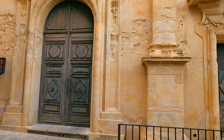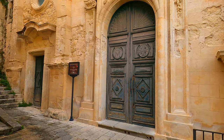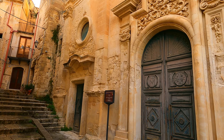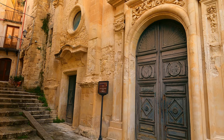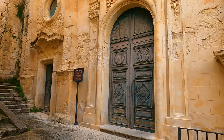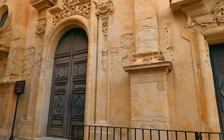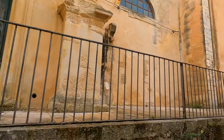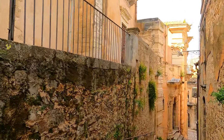And guys, here, hidden inside these small and narrow streets, you have this wonderful church, the Church of Santa Maria dell'Idria from the 18th century. Amazing, guys, amazing. This church inside these small, narrow streets. Wow.